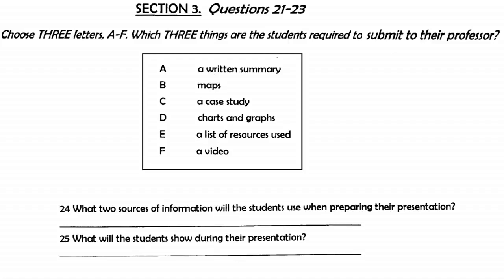Let's see. We have to give the professor a written summary of the information we've gathered on our topic, wild bird rescue and rehabilitation. The other written thing we have to turn in is a case study of the rehabilitation of one bird. We have the information on that already. Right. All we have to do is write it up.